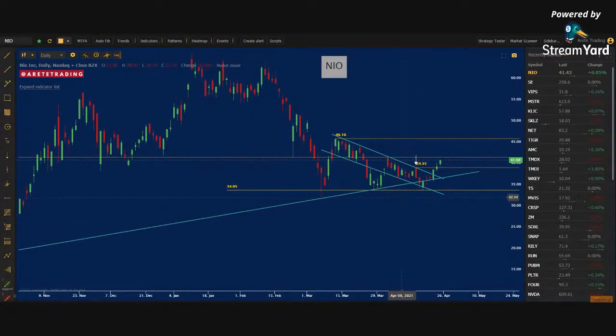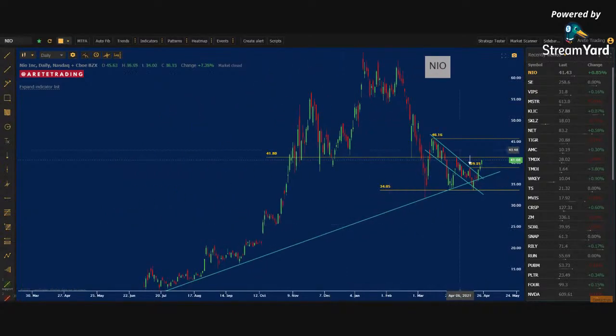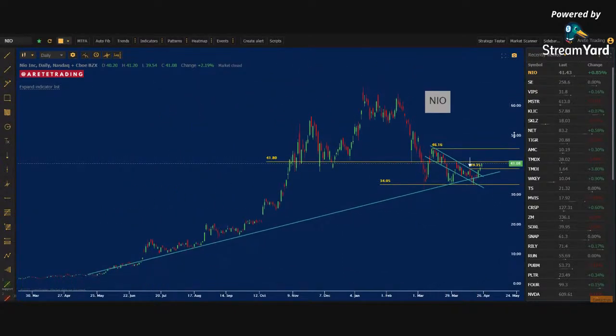What I want to point out on NIO, and where I missed it, was right here. How did I miss it? I'm at the low end of the falling wedge. I'm at support, and I'm right at the long-term upper trend line of the stock. Let me squeeze this down so you can see exactly what I'm talking about. See this line? Boom, it hits it.